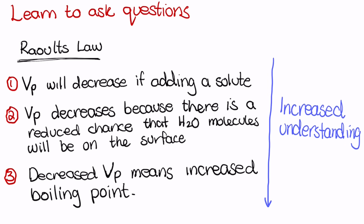So one step further to this understanding is essentially knowing the implications of a reduced vapor pressure, and that being that a decrease in vapor pressure will result in an increase in boiling point. And then from there, you can ask why there's an increase in boiling point. And it's just this never-ending cycle of asking why, and it increases your understanding of that topic more and more. And I think this is one of the most important factors for doing well in the science section of GAMSAT.